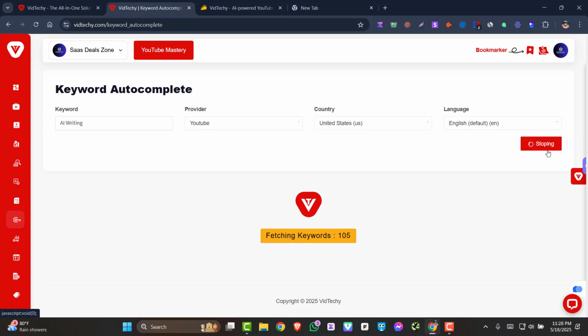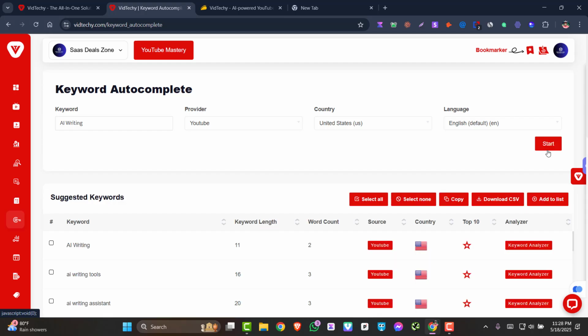And this tool shows data like search for keyword length, word count, and source, and so many results you can get from these options. You can target low competition keywords to grow your channel. It's easy to use and saves time.